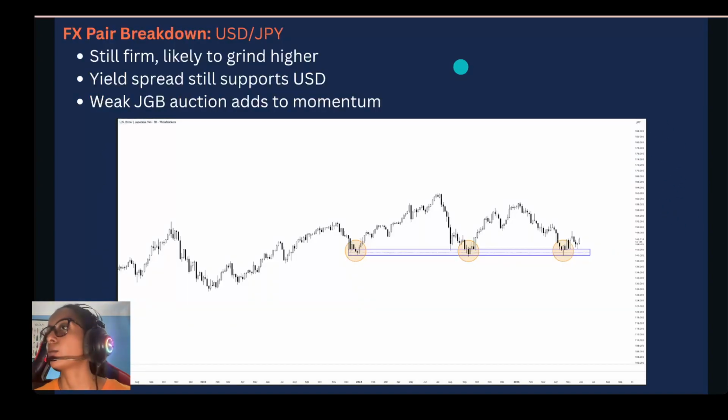If we break down the two pairs that are most likely to be affected, first it's the US dollar yen. This pair still has room to grind higher, and with yield spreads favoring the dollar, especially after Japan's weak bond auction and no Fed cuts in sight, I would expect it to continue to bounce off this key support level at 142 back towards 152 if momentum for US dollar strength stays.